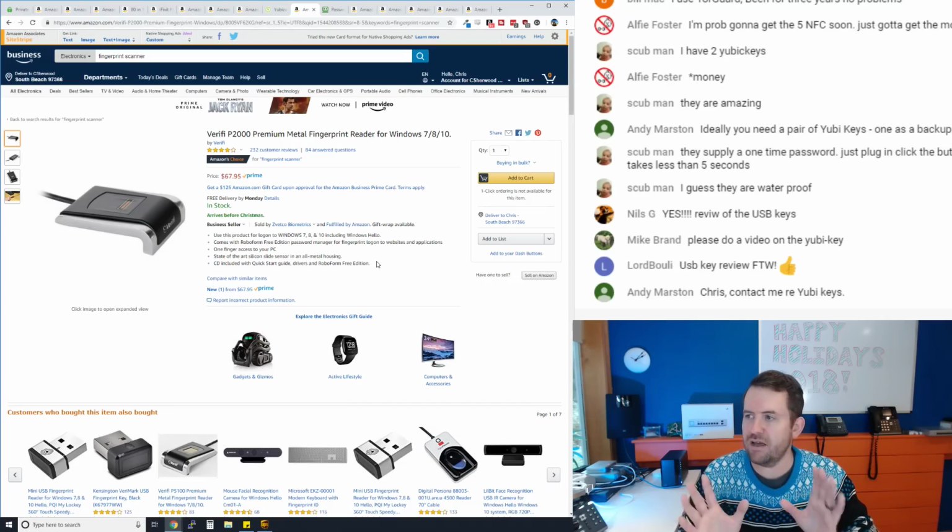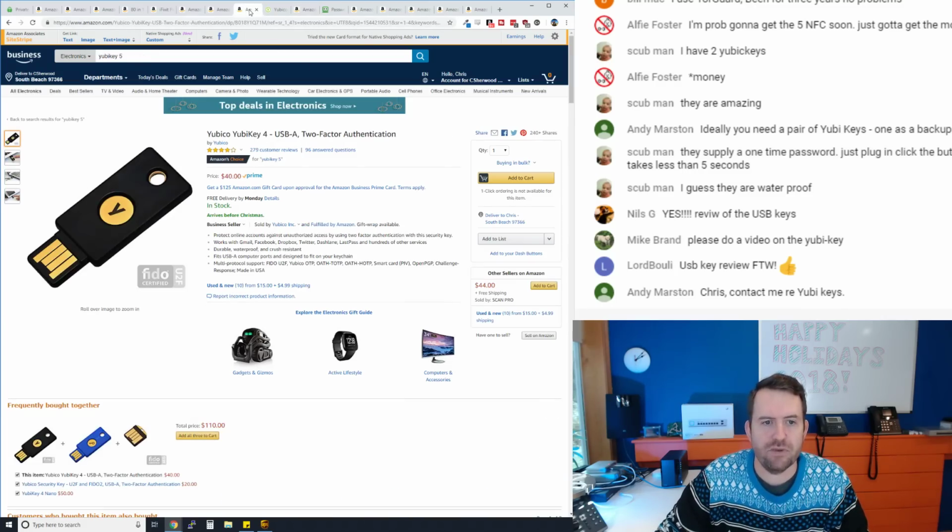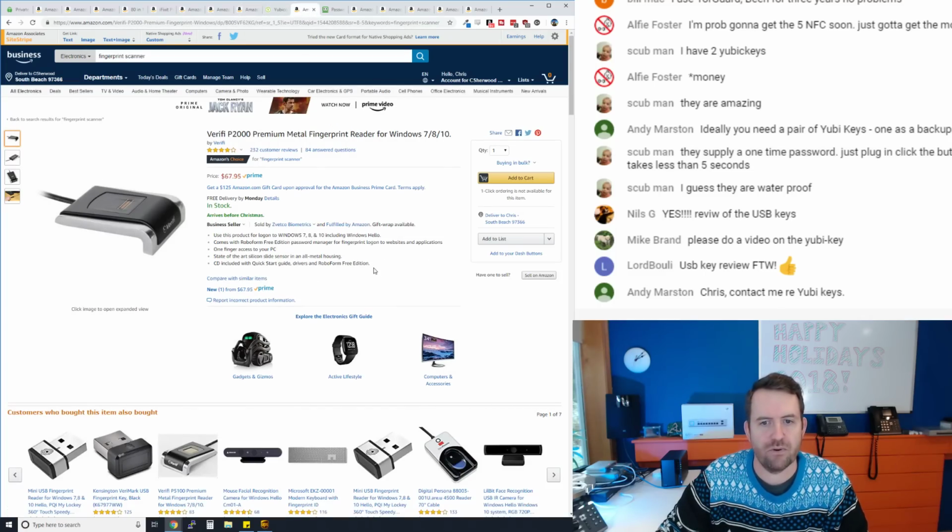Along those same lines, I just want to secure my own computer a little bit better. So I would probably buy the Yubikey first and try it out and see how it works. But then I also might want this fingerprint scanner for my desktop. I could just have it plugged into my computer here.